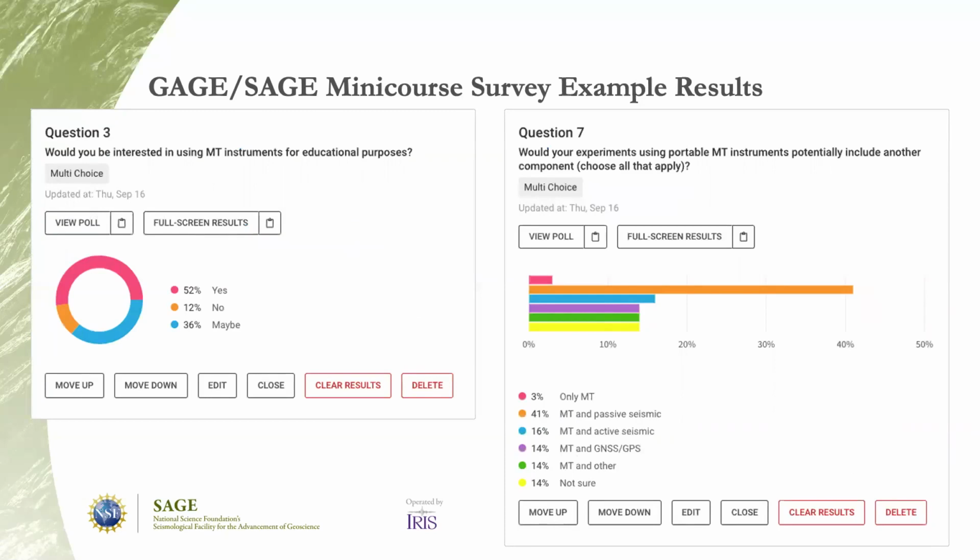The survey elicited a range of useful feedback on several fronts, and I've included a few brief examples here. For instance, a significant number of respondents expressed interest in using MT instruments for teaching and coursework. This is a common use of some instruments at the PIC, such as multi-channel seismic systems, but is not something we had originally considered when envisioning the MT pool. As such, we will ensure that our training includes these possible scenarios.